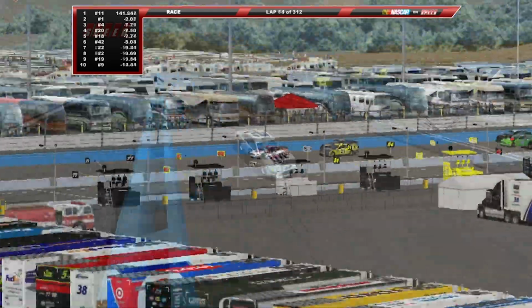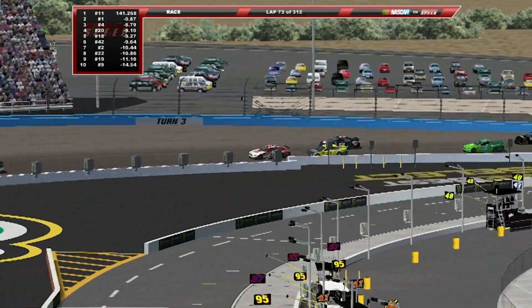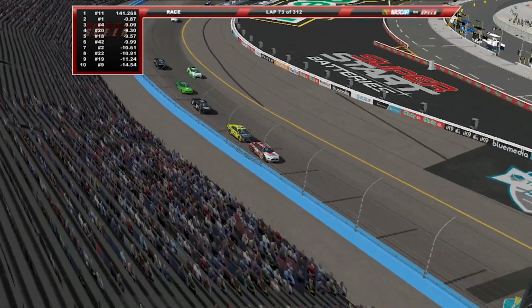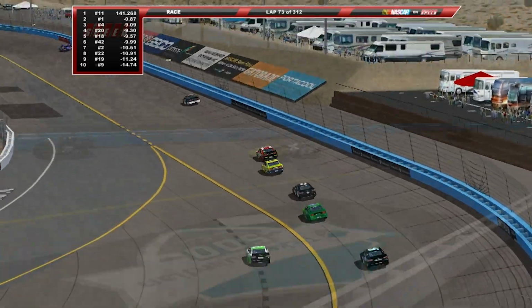Brad Keselowski up here in the top 10. He got eliminated last round, obviously. Just trying to see what he can do to go ahead and get a victory here himself. John Hunter Nemechek back in the field today in the 36 car. Had a solid run at Texas in his debut in the Cup Series. Finished 21st place.